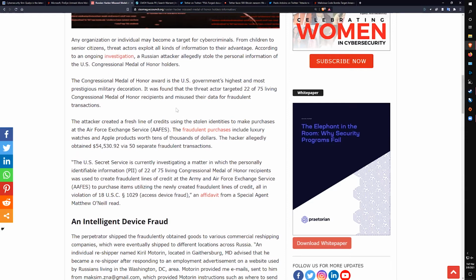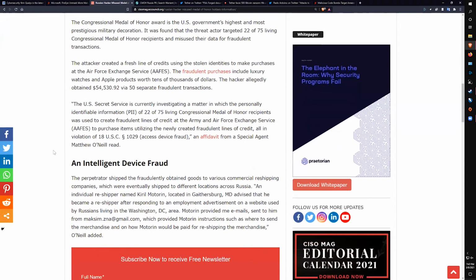What I thought was specifically interesting about this one, though, is that the perpetrator shipped the fraudulently obtained goods to various commercial reshipping companies, which were eventually shipped to different locations across Russia. One of the individual reshippers said that he became a reshipper after responding to an employment advertisement on a website used by Russians living in the Washington, D.C. area. I don't know if anybody else has run into these before.